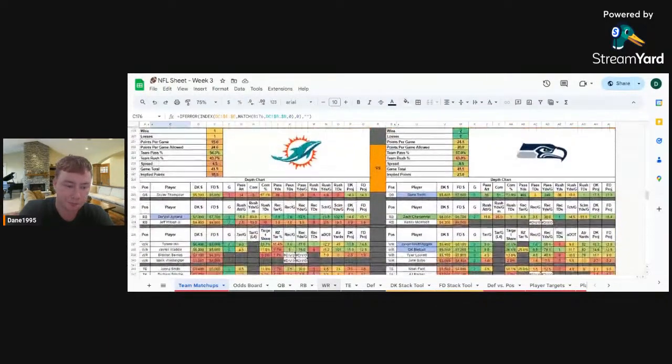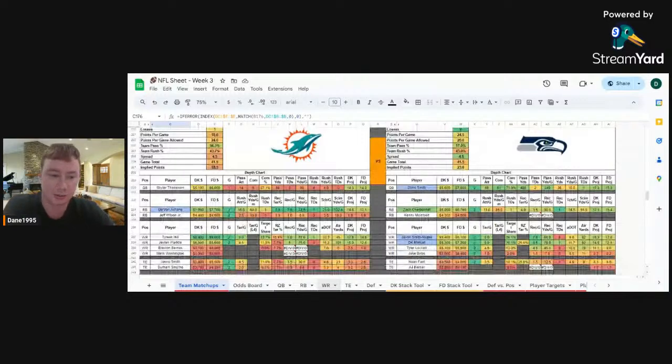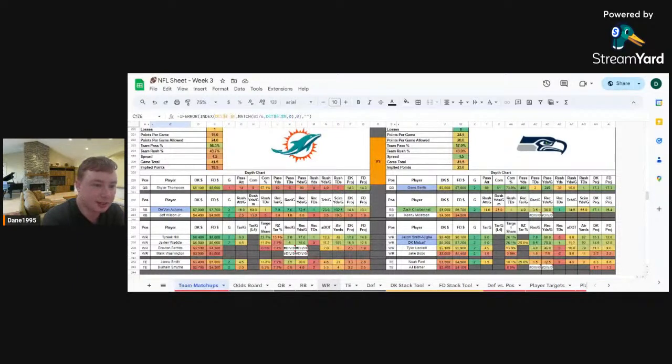Miami, Seattle, no Tua, of course. You got A-Chain at 7K. I think he's a really strong option with the volume that he should get. Maybe even gets more checkdowns with Skylar Thompson. And 7K is solid for the role. I mean, there's no Raheem Mostert this week. So definitely like A-Chain. The rest of this offense, I think, takes a big hit with no Tua. So we'll see what that entails. But A-Chain would be my favorite of the bunch.